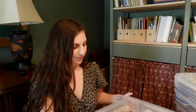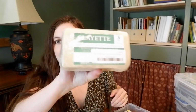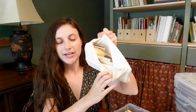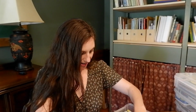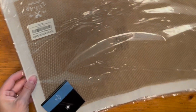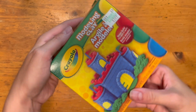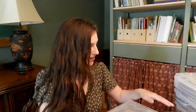And then the last one is for clay. The brand is Clayette, and this is not Play-Doh, basically, real clay. And then I've got clay tools in here. Kind of hard to see. And then a non-stick baking mat so it doesn't stick. And then this was a Crayola modeling clay for my toddler that was at Hobby Lobby, and it was only like $3.49. So I thought she would love that if we happen to do it when she's not napping.